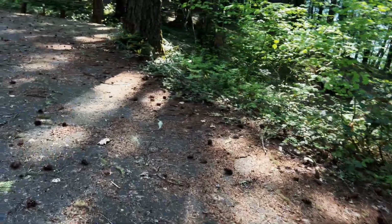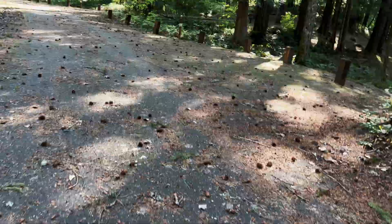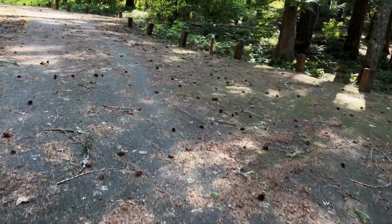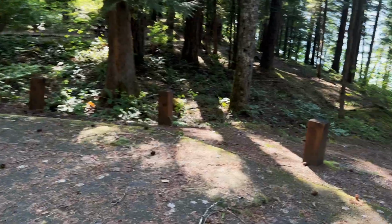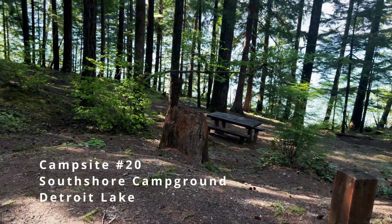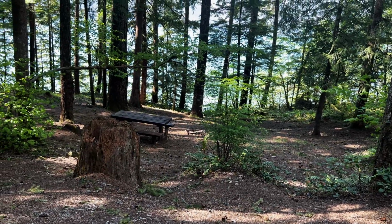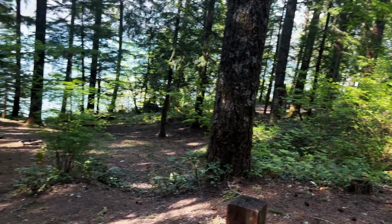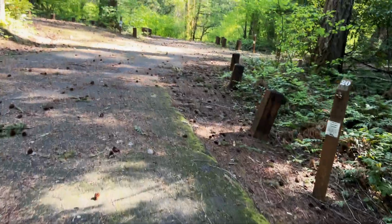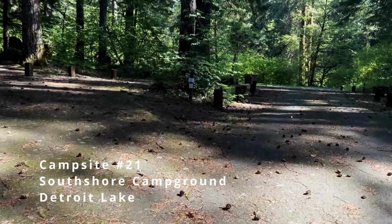And this next one, she looks pretty exposed as far as the lot lines, we'll say. Spot 20, Southshore Campground, Detroit Lake. Here's your picnic table and your fire pit. Definitely is a little bit of a slope, so if you're not sure-footed, that could be an issue. Good views of the lake. You do have a spot right next to you that kind of overlooks you, so privacy is a major concern. That could be a deal breaker for spot 20. Again, the middle one's no bueno in my humble opinion. Spot 21, there it is.